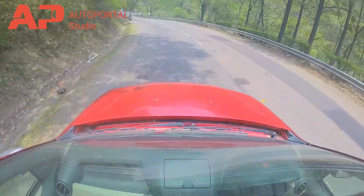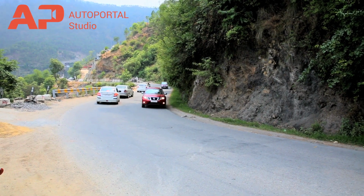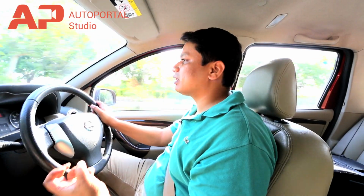Well, apart from those two negatives, it really has been an enjoyable experience, and this car has a lot of positives about itself. The first one, of course, is the fact that this car is very solidly put together. Terrano really does feel like it's been bolted together and will age well. This is one of the few cars which feels like it'll age well.